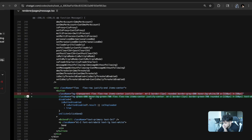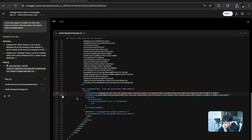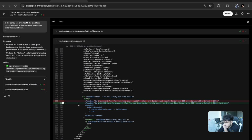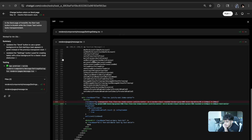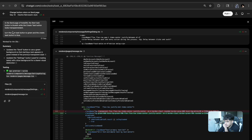So we go to this one, okay, and see right here transparent. Now it's green. This is for on click. It was click send. Is this correct? Update the send button to use a green background. Okay, so it looks like it got confused, right? Because I said in the send page, the start task button is bluish, while the create task button looks transparent dark, so turn the start task button to green, the create task button to blue. Instead, it turned the send button to green background and settings button to blue background. So it completely changed the wrong buttons.